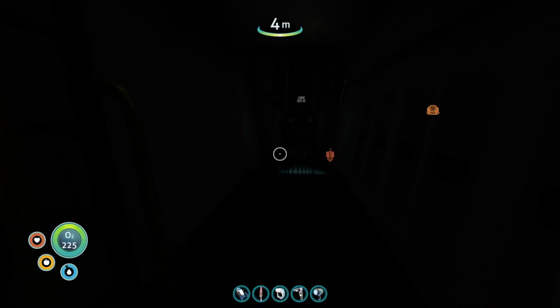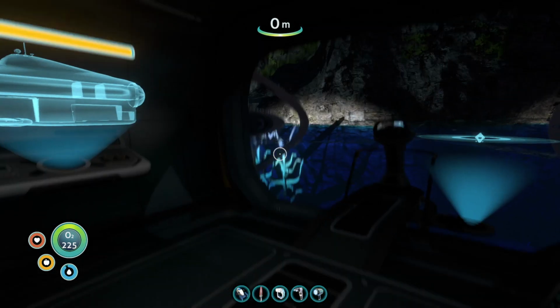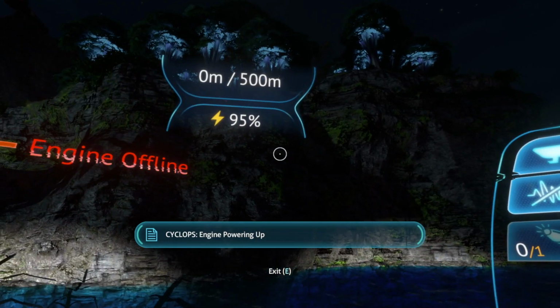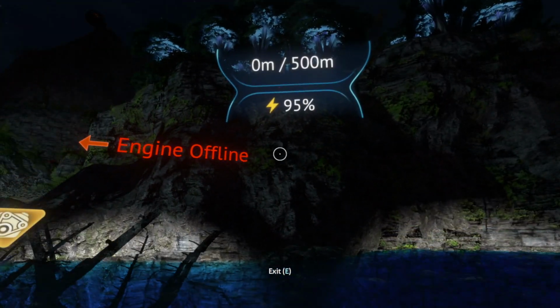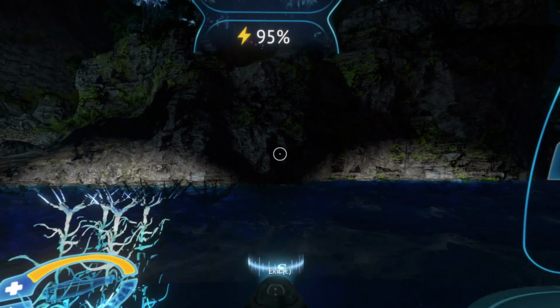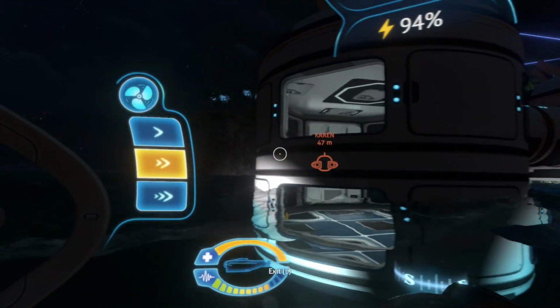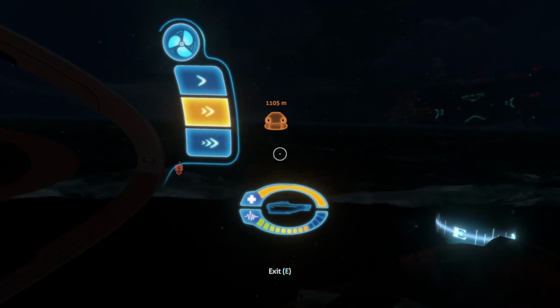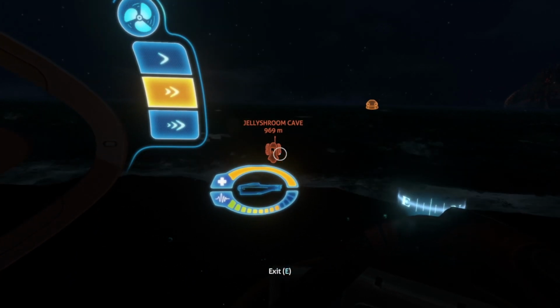But, you guys, we are ready to go over to the Jellyshroom cave. So we got our exterior lights on. We'll go ahead and turn the engine on. Powering up. Perfect. Power level's at 95%. Could be better, but we'll just have to keep an eye on it. Turn ourselves around here. Look at that base, dude. What a beautiful sight. Alright, and we are gonna go to this beacon over here.